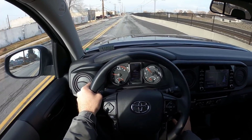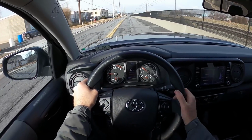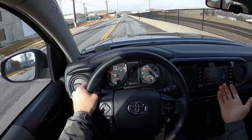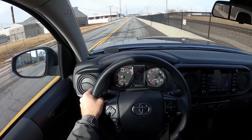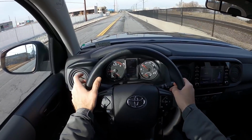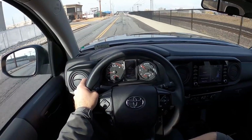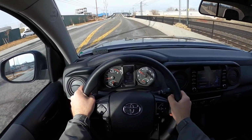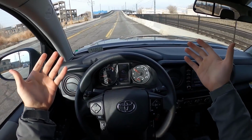Okay, maybe I'm crazy, but I'm not really sure. I'm gonna press it again. I'm not really sure if I'm noticing a difference. Again, maybe there's something wrong with me and I just can't feel anything, but I don't really notice a difference between that being on and that being off. And there's probably a pretty big chance that I just made myself look like an idiot in front of tens of thousands of people on YouTube, but that's pretty much the story of my life.